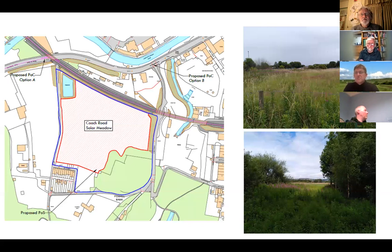So Phil's already mentioned the site. Here's the plan of the site, and a couple of photos taken. It's fairly flat, slopes very slightly towards the railway line. It's got a copse of trees in the bottom right-hand corner. The access is down Coach Road and along Fox Bank, and then in the bottom here. There's a footpath up the west side. There's a small reservoir lake in the top northwest corner. There's a terrace of houses in the bottom southwest corner.